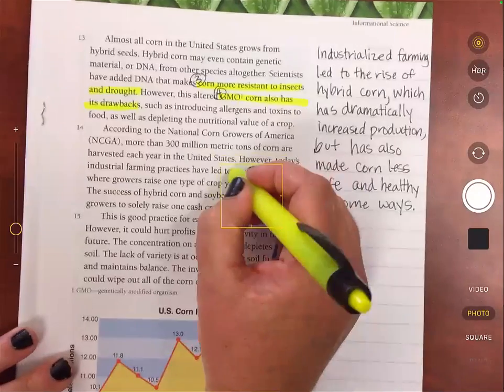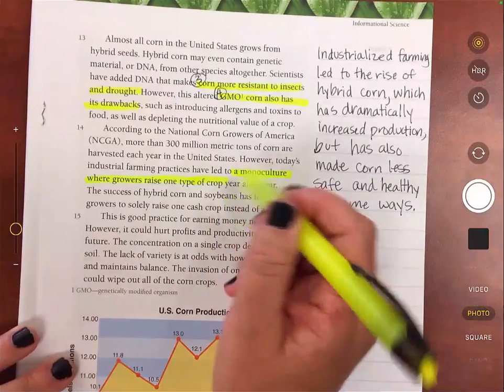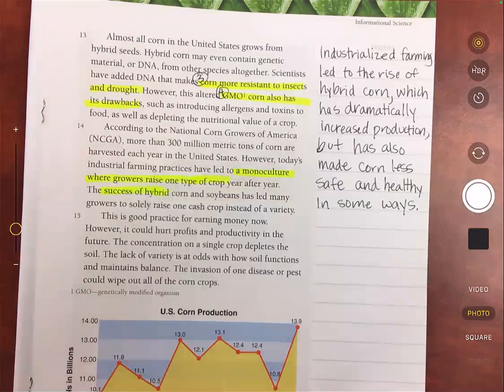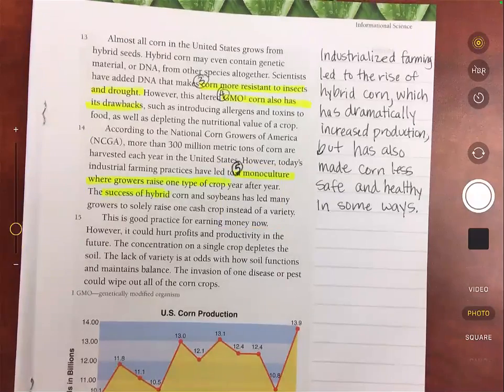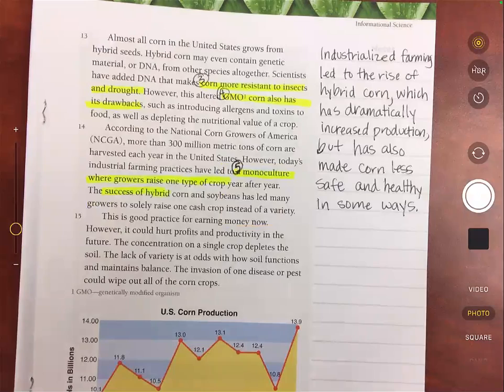So a monoculture where growers raise one type of corn, one type of crop, and the reason they're doing it is because of the success of the hybrid. The hybrid was so successful that, have you guys ever heard the saying, if it's not broke, don't fix it? If something's working, why change it? If this corn is yielding so much, why am I gonna wanna grow something else? This one's doing its job just fine. So I'm gonna keep growing the same type of corn in the same field over and over and over again. You think that's a good idea?